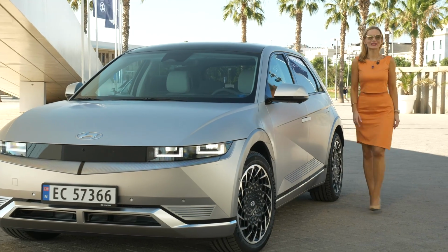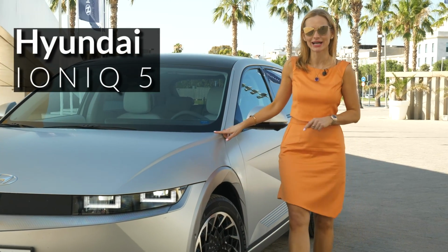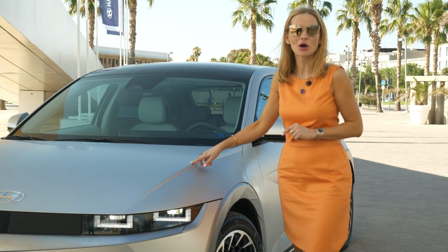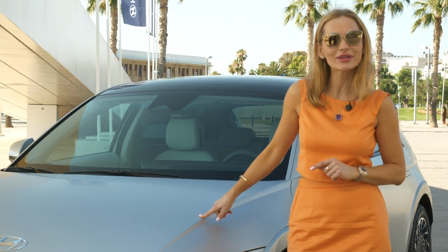Welcome to the beautiful Valencia and the all-new Hyundai Ioniq 5. This is actually an electric car and I think it is looking pretty cool. What do you think? I say let's hop in, hit the road, put this car through its paces and see what it is all about.